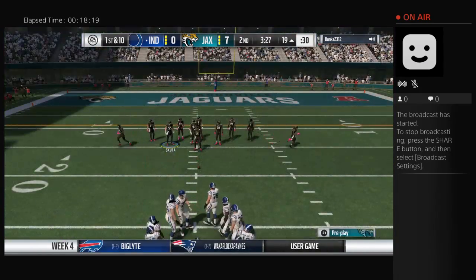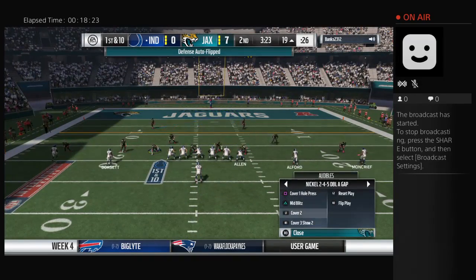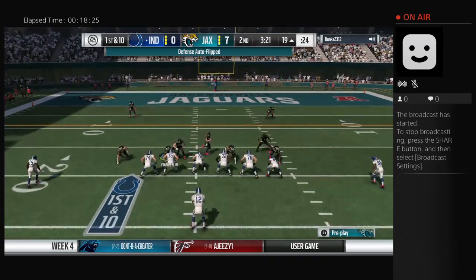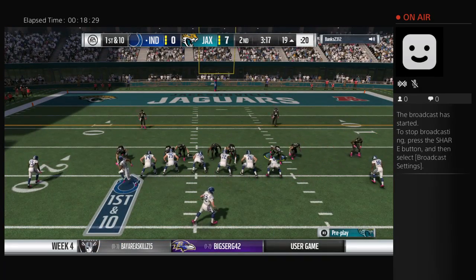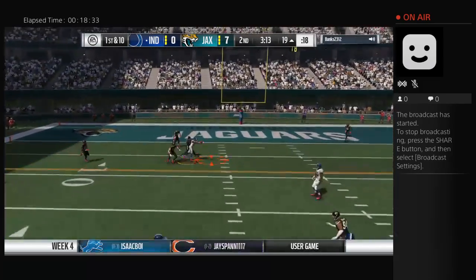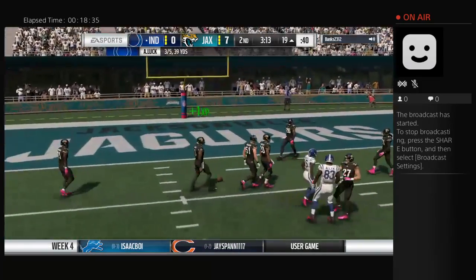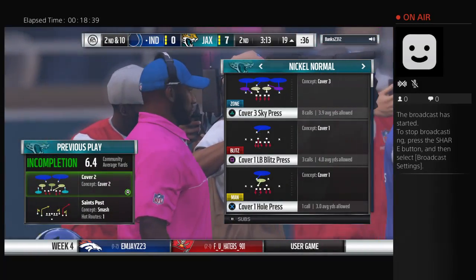And the next snap coming inside the red zone here. They come out 5 wide. 3 of them to the right side. In motion left goes Moncrief. From the red zone now, Locke. And it pops free. The collision there jarred the ball loose and brings up 2nd down.